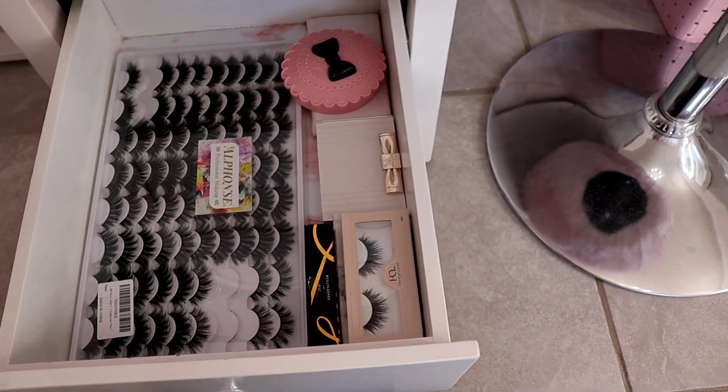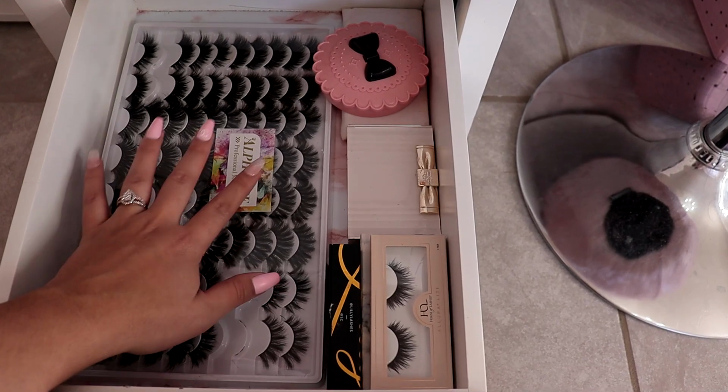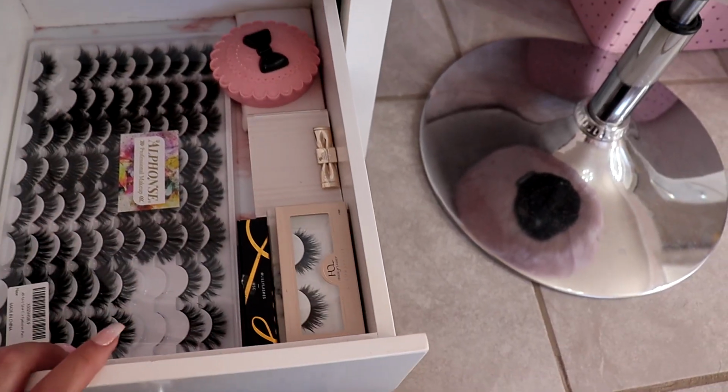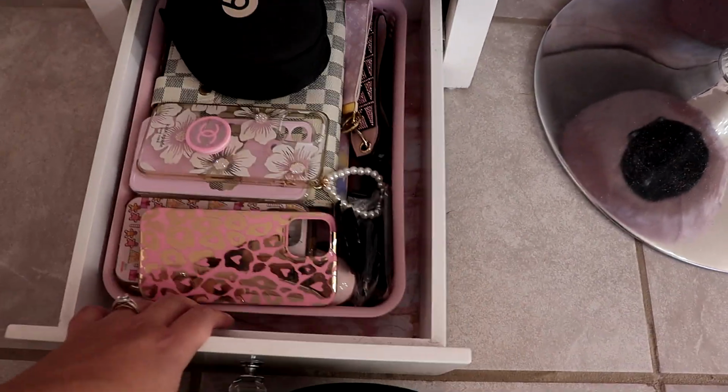And next drawer, this drawer was just random. It was mainly a lash drawer, but I just had random stuff in here. So I just went ahead and dedicated this to being a lash drawer. Cases, more lashes.